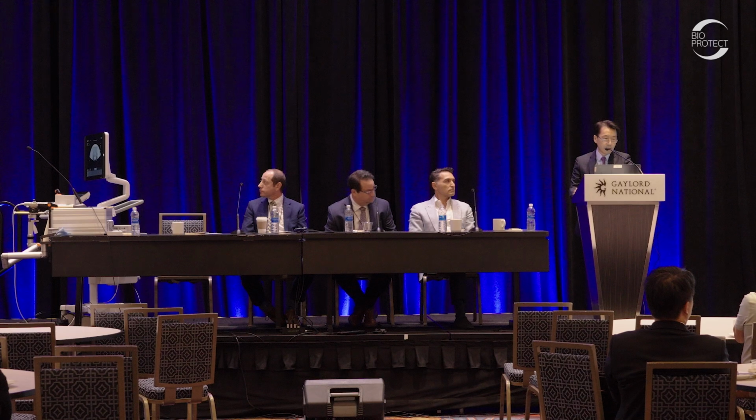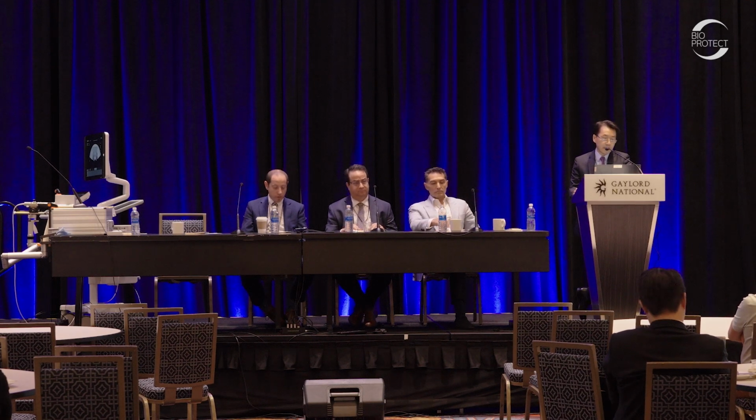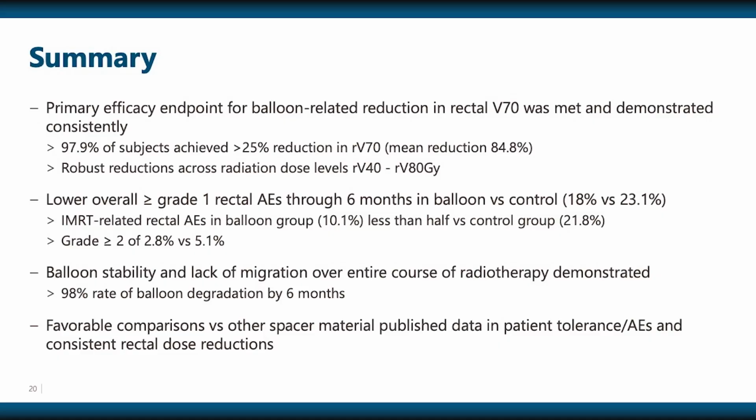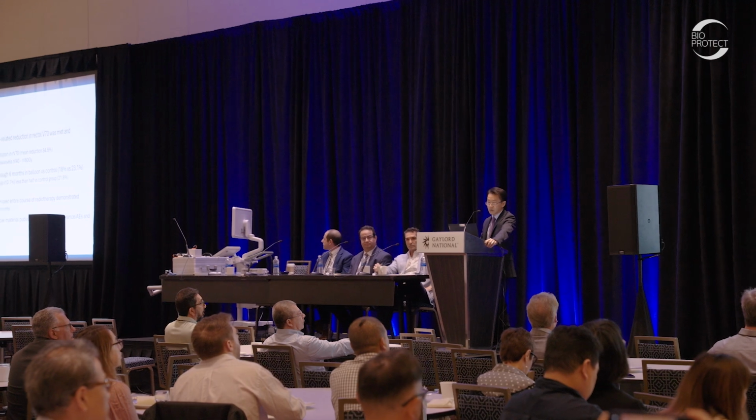So in summary, the randomized trial showed the primary efficacy endpoint of reduction in rectal V70 was met. Over 95% of patients achieved a greater than 25% reduction in V70. There were lower overall grade 1 rectal adverse events through 6 months in balloon versus control. And there are longer-term follow-up data which will be analyzed and forthcoming.